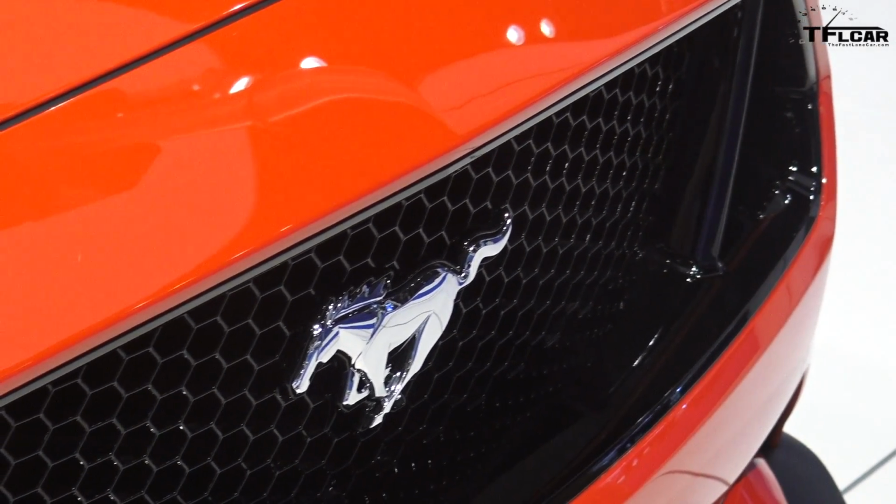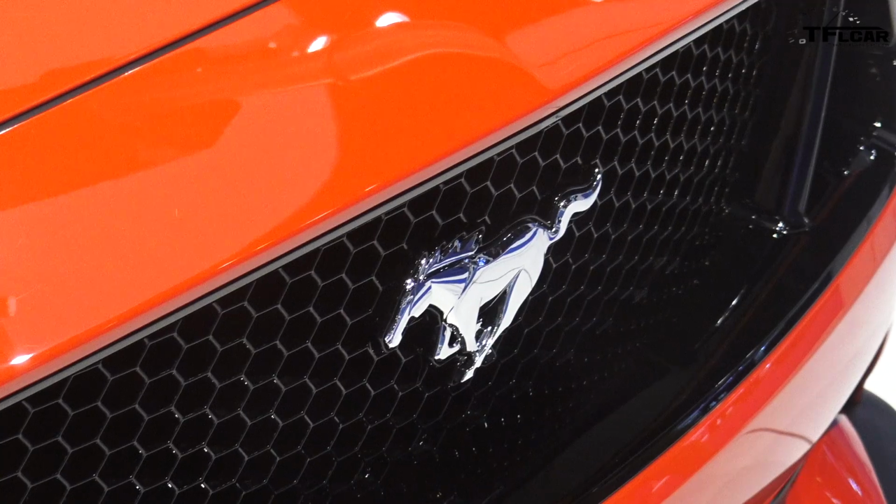If you're a fan of the Mustang, you know what that is. It's a brand new 2018 Mustang GT, and that one is in Race Red. And I recently had the chance to chat with the chief engineer of this vehicle and let you know everything you ever want to know.